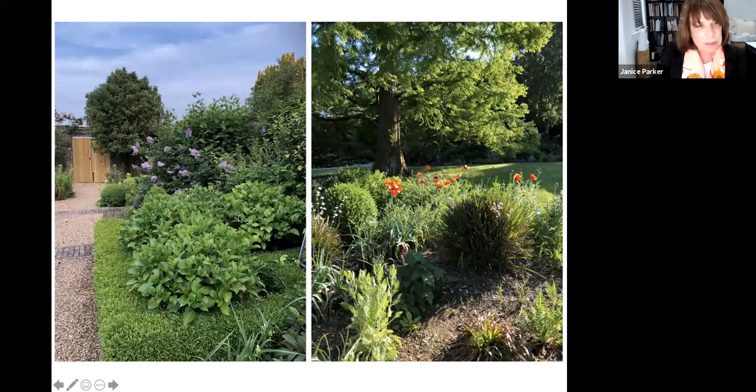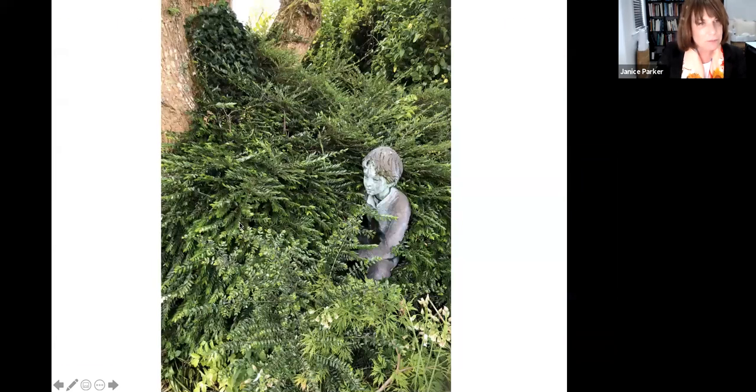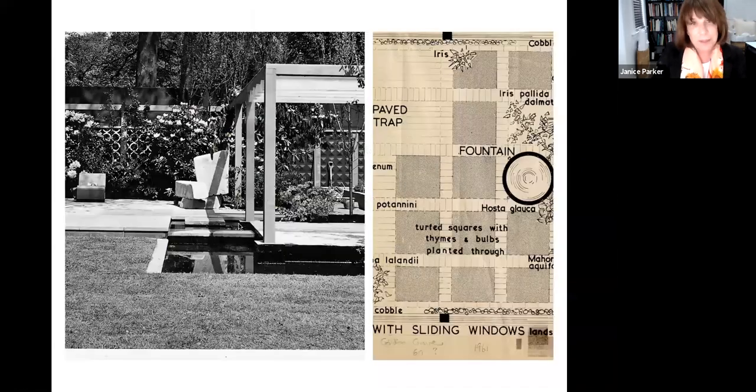I lived and worked at this garden for a long period of time, and I really know every inch of it, and it's always a pleasure to be there and to walk through it. And this is some of the work that he drew himself in the gardens that he designed.